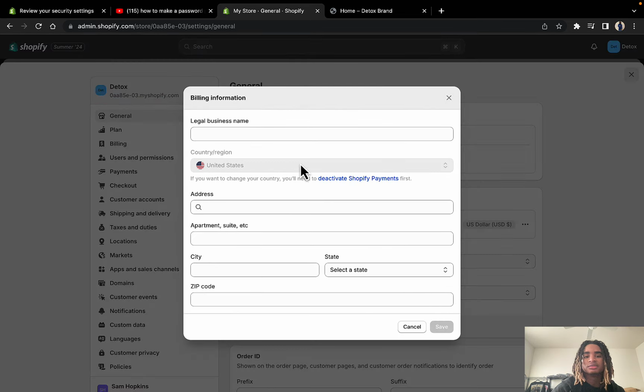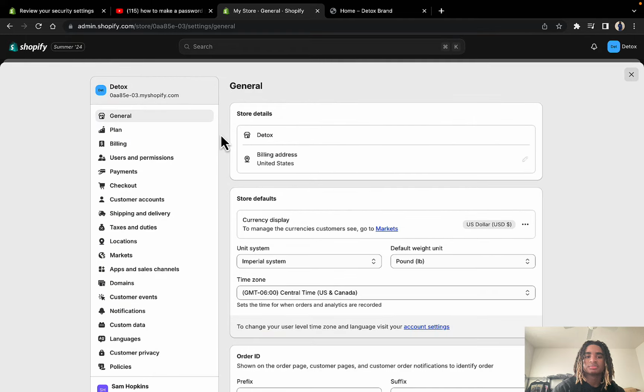Also, go ahead and put your billing address. It could be your home address for right now, and then if you do have an LLC, go ahead and put the LLC name right here. If you don't have an LLC, I think you should go ahead and put your business name too. This is all just for you for right now, and that's all for this page.